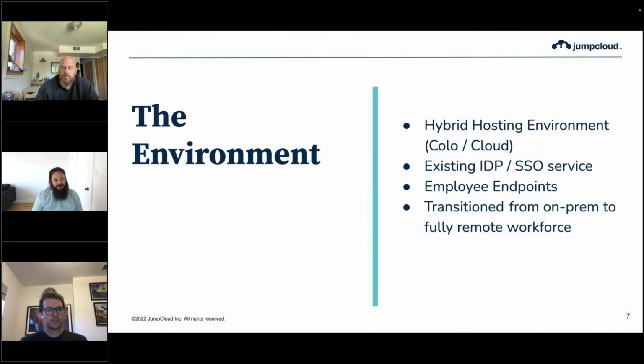So moving forward, this is during and after implementing JumpCloud. We moved towards securing employee endpoints, and then later, when COVID happened, our organization changed dramatically. We transitioned all employees from on-prem to a fully remote workforce, and we'll be able to talk through how JumpCloud helped us with that at that point.